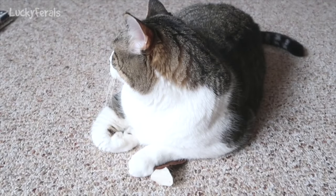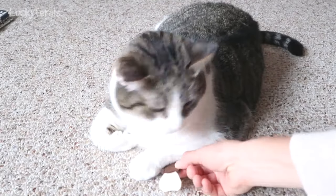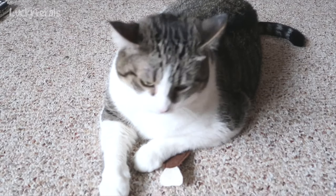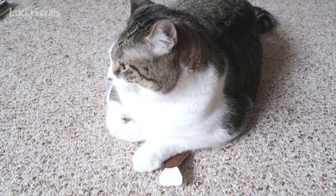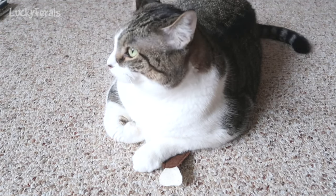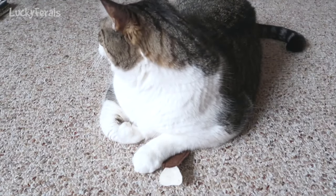Stella has decided to lay on top of her turkey leg. Let's see if we can move it. Can I move your turkey? Oh, nope. She says, don't touch my turkey leg. She wants to lay on top of it. Okay, Stella, you lay there with your turkey leg. Stella says, thank you very much, Zoa.